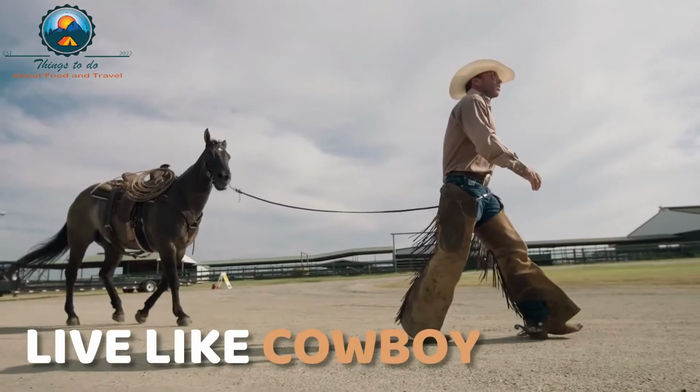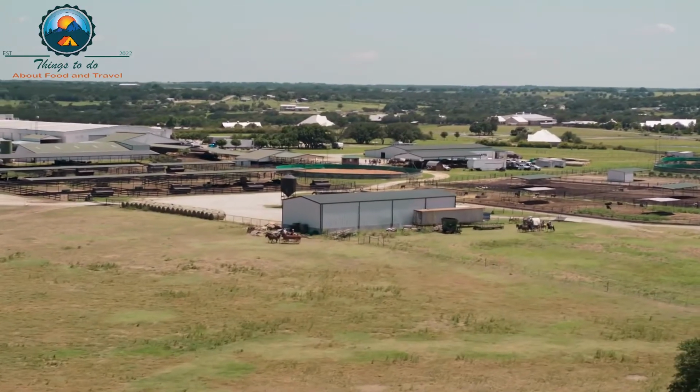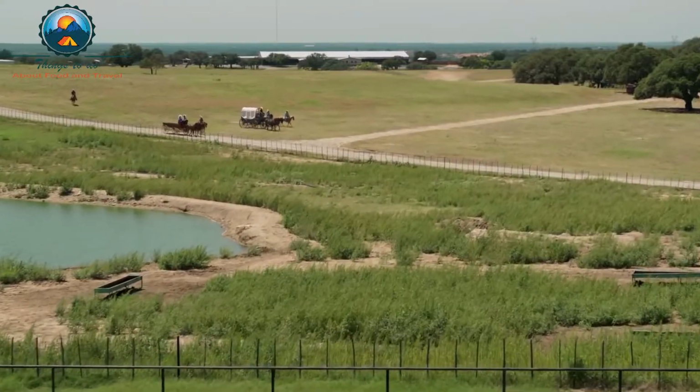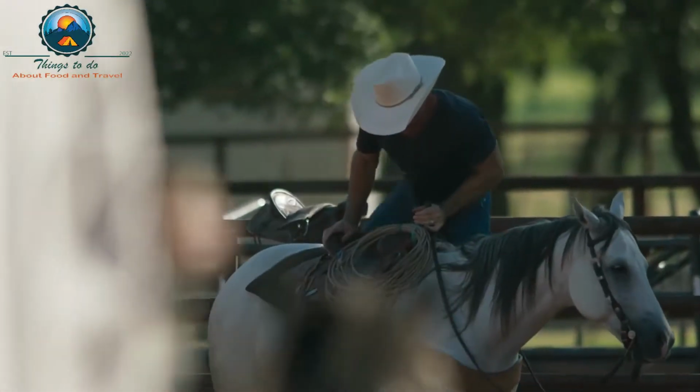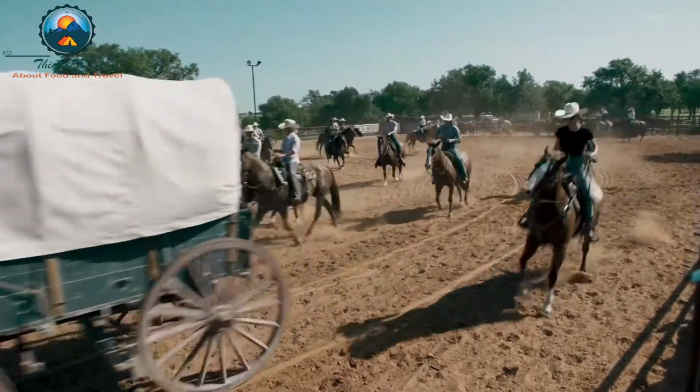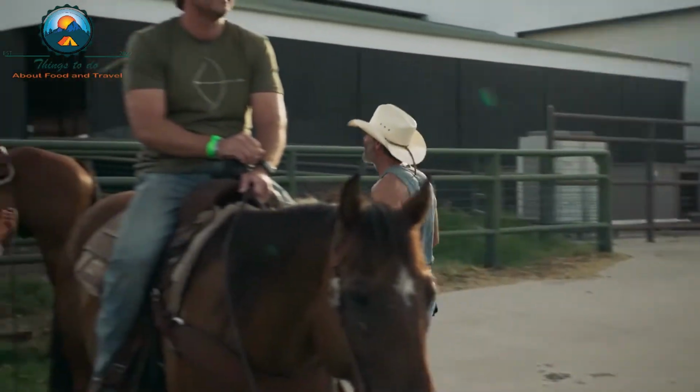Number 8. Live a life that a cowboy would be proud of. Yellowstone is right in the middle of cowboy country, so you should put on your best cowboy hat and boots and just go with the flow. You can ride a horse through Yellowstone and stop for a traditional Western cookout as you pass by the park's many animals, valleys, and rivers.